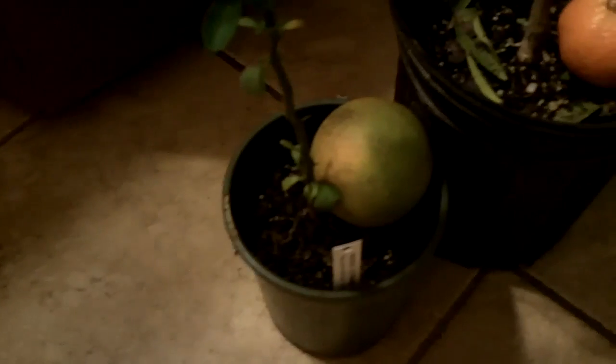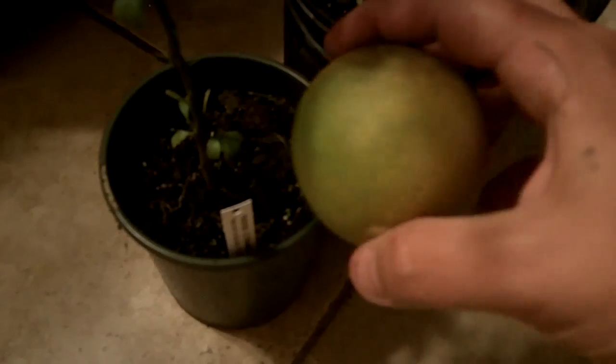Now, Trifoliata, it's not very tasty. It's very blah. It's got a real funny smell to it. And I've heard a lot of nasty stuff about it. But they're cold hardy, and you can use them as hedges and stuff. So I got two different varieties of these, and they can grow all the way up into North Carolina. I've seen some photos and talked to some people.